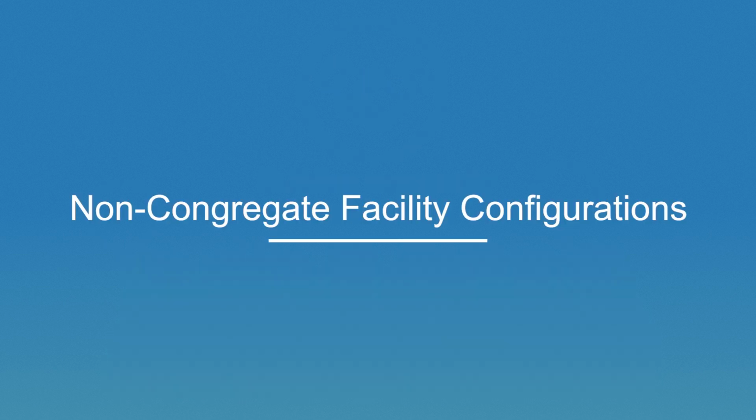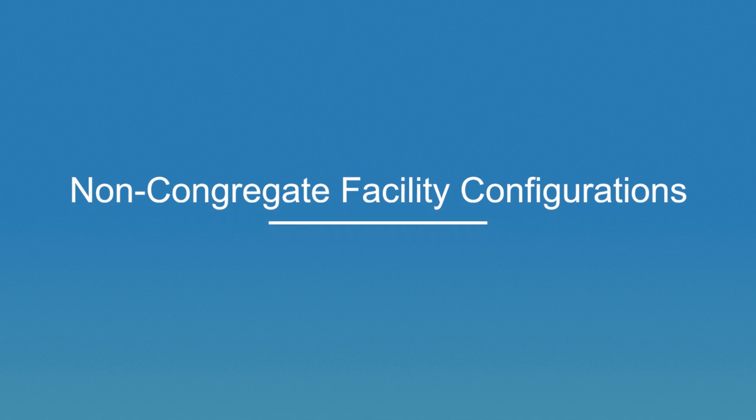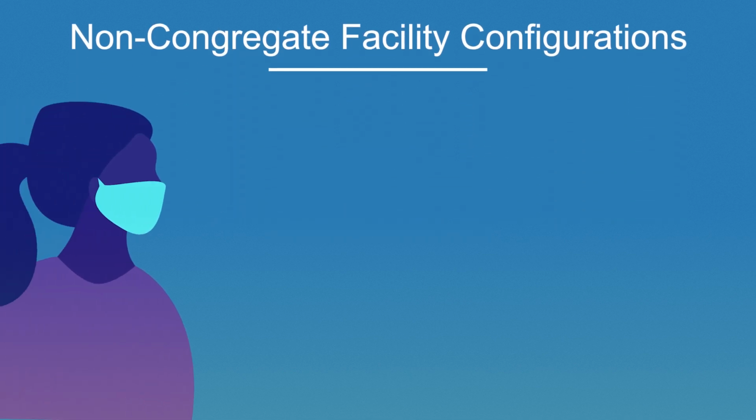Placing households in a hotel room or dormitory is not enough. Shelter providers need to consider a number of factors to ensure a successful isolation experience for the people they serve. Let's start with the physical attributes of the space, beyond individual rooms with private bathrooms.